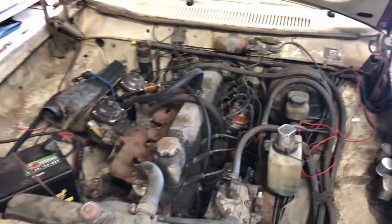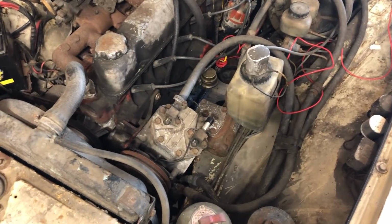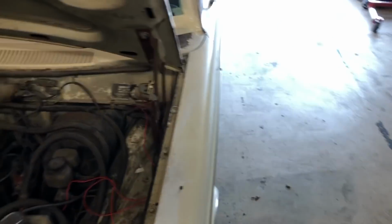3.0, inline 6, and she's complete. I mean, even the AC compressor is in place. These old York styles are hard to find. Here is the red wire that I added temporarily through the firewall grommet there, so I didn't make any extra holes or run it out the side or anything like that.